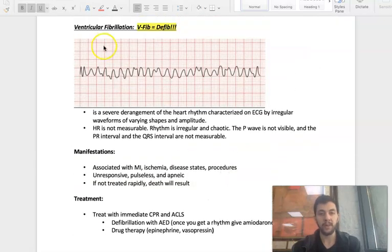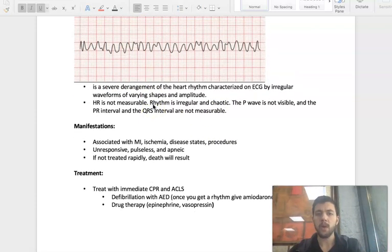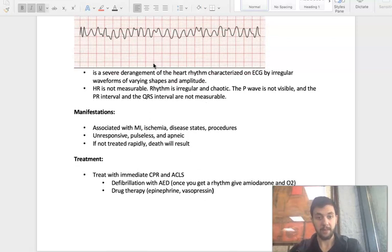Here, VFib, which is ventricular fibrillation, is going to be chaotic. Just chaos. Chaos, chaos, chaos. Okay, so remember, VFib, you are going to defib. As soon as you see VFib, defib. VFib is going to be all chaotic. The heart rate is not measurable, the rhythm is irregular, and it's chaotic. So you cannot really miss this in your exam, like you can't.